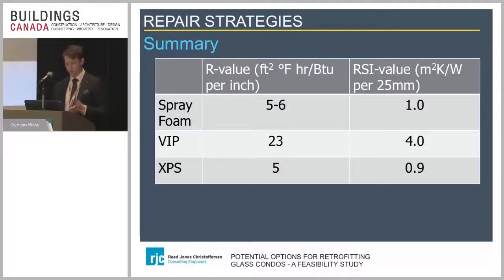So what is the performance of these things separately? We have the spray foam, which is about 5 to 6. VIP, which is really high, 23 R per inch, which is pretty amazing. This is the space age technology. And then we have XPS, which is somewhere around 5. These are average values we would find comparing different products, and these are what were put into the modeling.